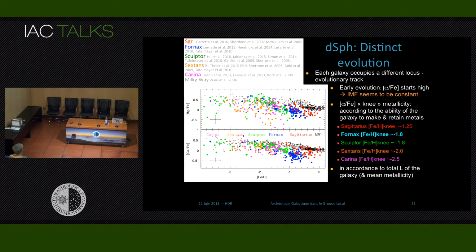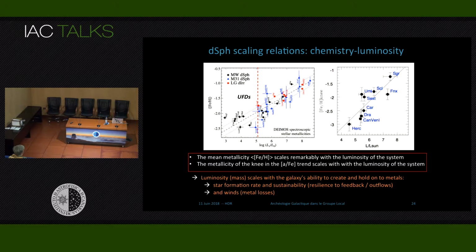The second thing that you can see is that the location where the knee happens in these different galaxies is not the same. And if you rank them by the position of the knee, what you end up seeing is that it's in fact a luminosity trend.